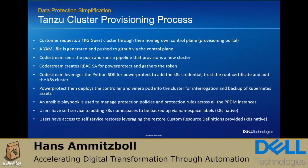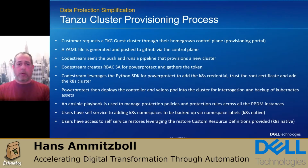When a TKG guest cluster was requested via their provisioning portal, numerous steps took place that allowed us to participate in the automation workstream. A YAML file is pushed to GitHub, Code Stream sees the push, reacts and creates an RBAC sysadmin account for us, gathers the token, deploys the token, trusts the token. Then all of the inbuilt day one automation that PowerProtect Data Manager already has under the covers takes over, deploys a controller, deploys the Velero pod under the covers, interrogates the environment, discovers this new guest cluster, right?